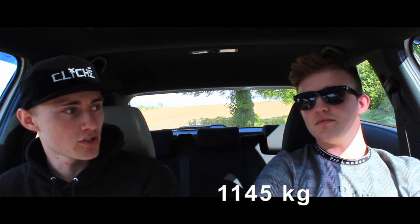Which is massive power, because a lot of people don't seem to appreciate power to weight. My car has more power than this, but this car's a hell of a lot lighter than mine. So in a driving respect, this probably does feel quicker. Yeah, as well as going around corners and things. The lighter your car is, obviously, the better it's going to handle, isn't it? Yeah. But yeah, it's a good platform to build on.